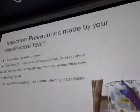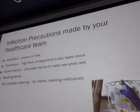So there are infection precautions made by your healthcare team. Antibiotics can be given to prevent or treat infection. Transfusions aren't generally used for patients who have a low neutrophil count, but they may be an option if you have a high fever, an infection that's unresponsive to the antibiotics, blood fungal infections, or if you're in septic shock. You can also give growth factors.